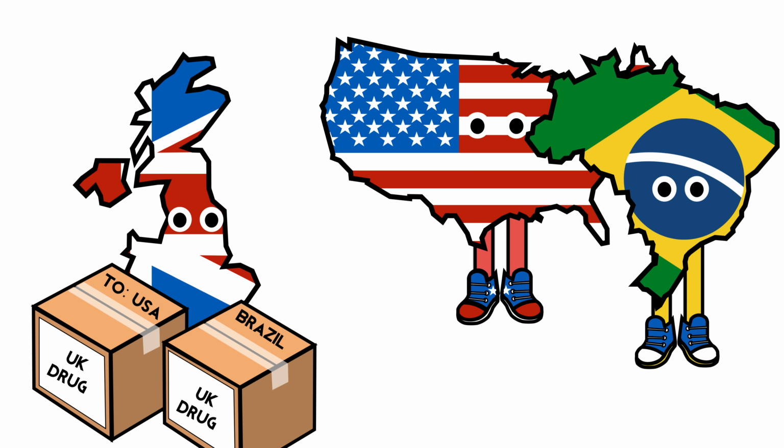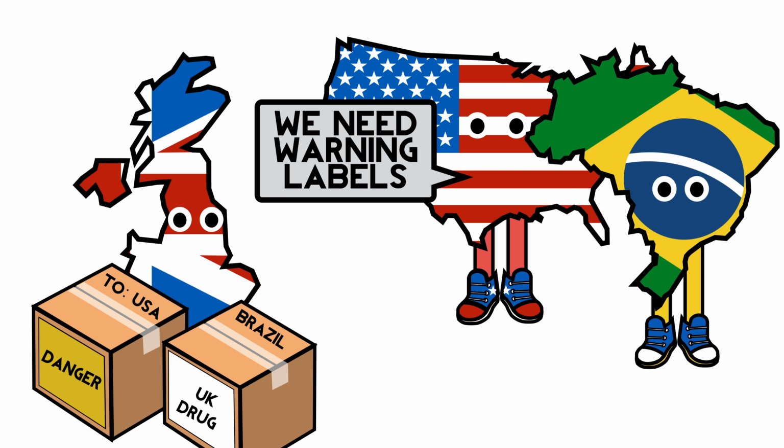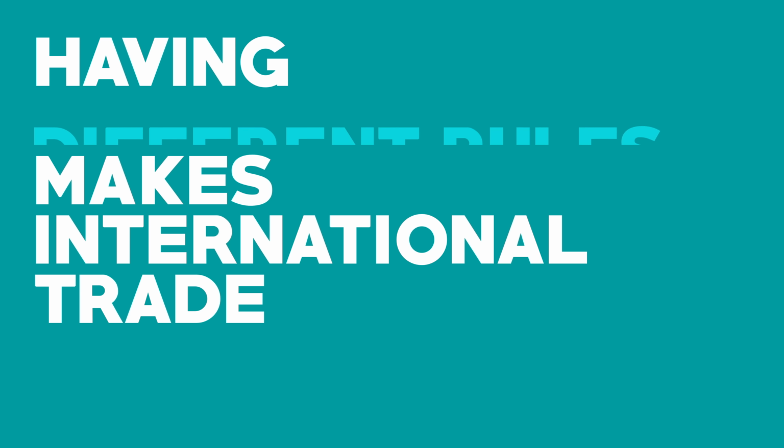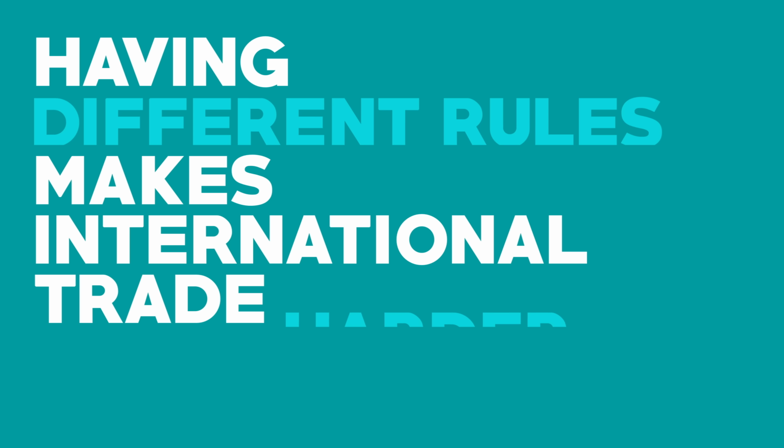Let's say you want to export your medicine to the US and Brazil. US safety requirements might mandate that you have to put a warning on the front of the box. However, in Brazil they might not be so worried about the warning. Instead, their regulations require that each tablet is half the strength that's allowed in the UK. This means that the version of the medicine you sell in the UK is different to the ones you sell in the US and Brazil. Having different rules and requirements makes international trade harder.